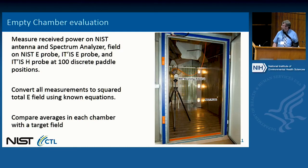So the basic procedure we went through for evaluating the empty chamber, we had one probe. It's a tiny little thing, about the size of my thumb, probably a little bit smaller. We used this probe and we would place it in each of the test chambers that we evaluated.